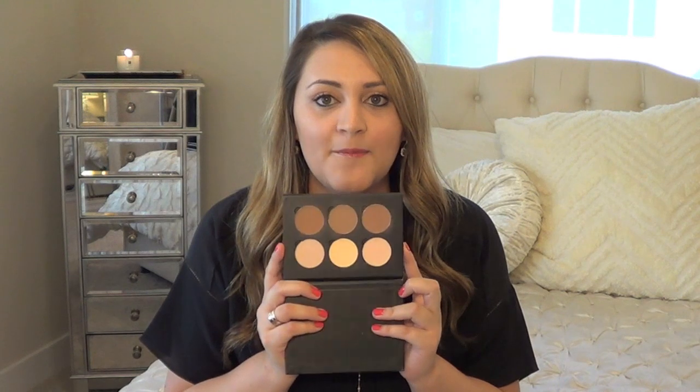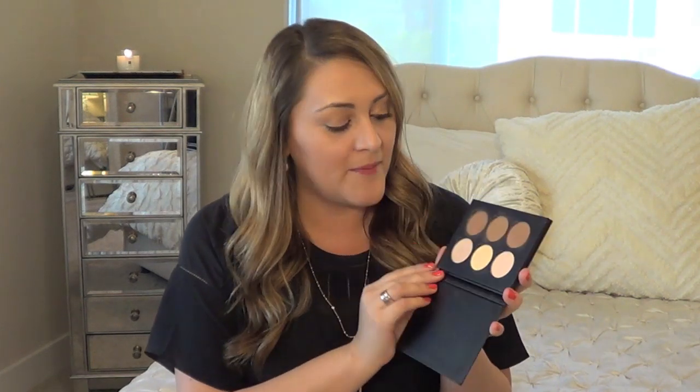Going along with the palette theme, this is the Anastasia Beverly Hills Contour Kit. I feel like this was all the rage, maybe people were talking about it in last month's favorites and the ones before. I got this right before my Europe trip, and I didn't take it because it is a little bit bigger than something very travel friendly, especially if you're just using it for contouring. So this is the palette.